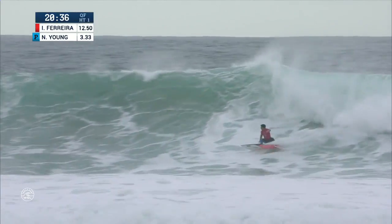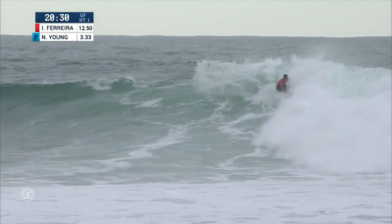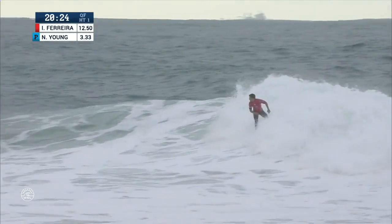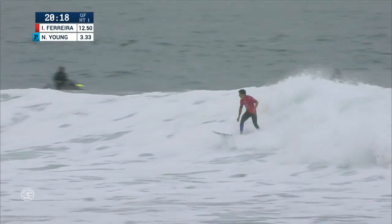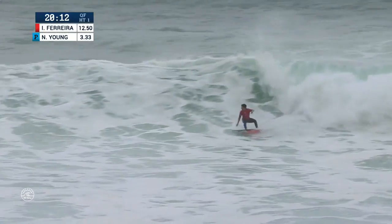Bells Beach. A creative start now for Italo Ferreira on a big blast off the roof. Now into the carving section off the top. Sort of faded and S the start to set up an explosive first maneuver. And now he's just hanging in there through the inside. Might as well dry dock these waves with the Water Patrol assist, as we got a snap off the roof again for Ferreira. Now looking to finish.